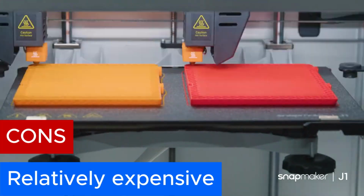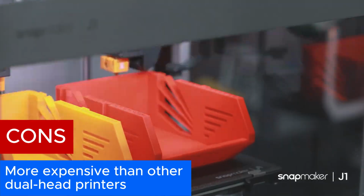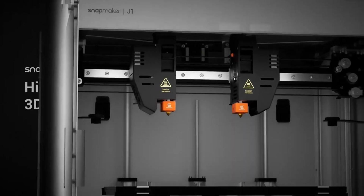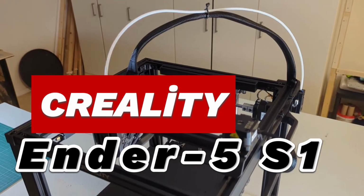The Snapmaker J1 is a reliable, fast, and excellent quality IDEX printer. Despite some minor issues with the Luban software overall, this printer ranks among the best in its class. If you are looking for a multi-material printer, the Snapmaker J1 is one of the best options in terms of price and quality. Creality Ender-5 S1.